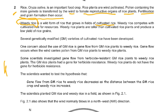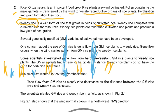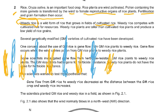We've got one type of rice, which is the one that we have cultivated, and in between we have some other ones which are called the weedy rice. You don't actually want them. Weedy rice competes with cultivated rice for resources like the nitrates in the soil. Weedy rice plants are taller, so the bad ones are taller than the cultivated rice plants and produce a low yield of rice grain. So these ones which we have planted will now give us less grain. So I as a farmer am not very happy because I don't want this weedy rice; it's reducing my main cash crop, which is the rice.